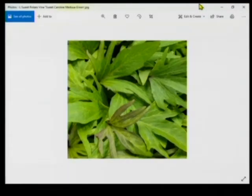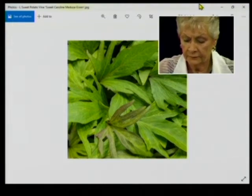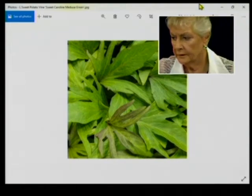Now this one is called a sweet potato vine. You have the purple ones and you have the green ones. This one is new. It's called Sweet Caroline Medusa. It's by Proven Winners. It's in their Proven Accents category. It gets a height of 12 inches. It'll spread to 30 inches because it's a long trailing vine.